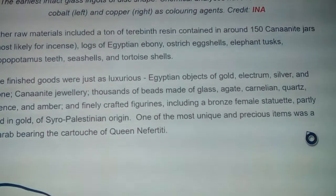And ostrich shells can come from a few different places back at this time, other than the place that ostriches are trapped right now. But these elephant tusks also, and hippopotamus teeth, it's ivory trade, and so on, seashells and tortoise shells. Now the finished goods were just as luxurious. Egyptian objects of gold, electrum, which is a mix, silver and stone, Canaanite jewelry, thousands of beads made of glass, agate, carnelian, quartz, and faience, and amber, which of course comes from northern Europe. And finely crafted figurines, including a bronze female statuette, partially clad in gold of Syro-Palestinian origin.